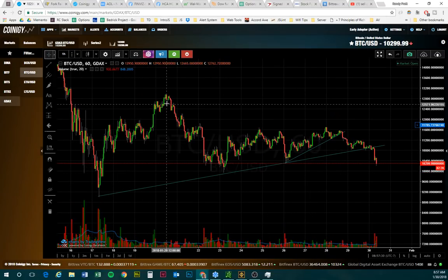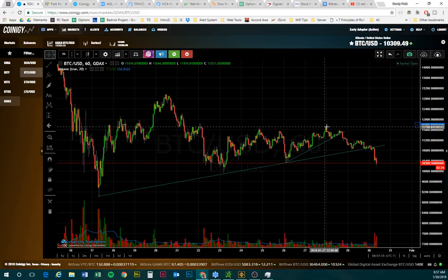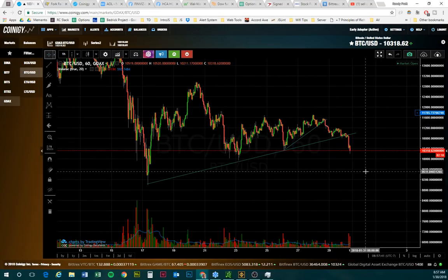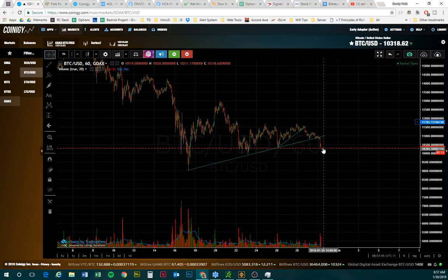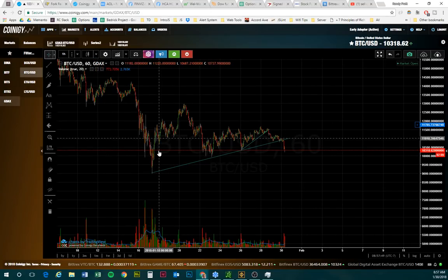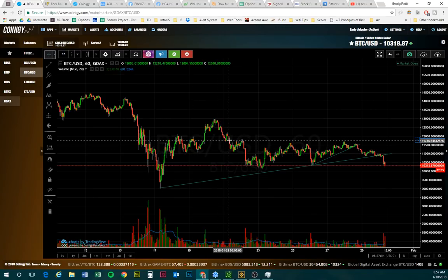So we came up, we tested 13,000, we failed that, and then we've had lower highs ever since. We put in a double, a triple top here, and now we're rolling over and heading lower. So this overall is looking very bearish, and it looks like it's going to continue lower. If we get that big break through 10,000, when we get the bounce up like this, because we will at some point, we're going to see a hard cap at 10,000 somewhere like this.